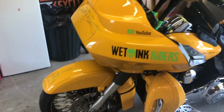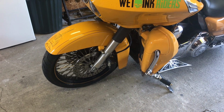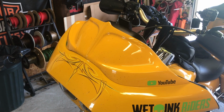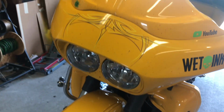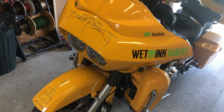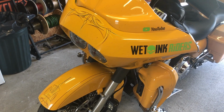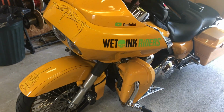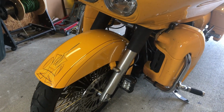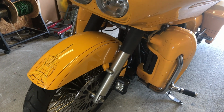But since then, I have added a 21-inch fat spoke DNA wheel, Dirty Bird integrated custom windscreen, painted to match the headlight bezel. Added quite a bit of custom pinstriping from a somewhat local guy I met online. He's done a couple other friends' bikes. Does really good work. Recently just upgraded the suspension, progressive front cartridges and rear adjustables.